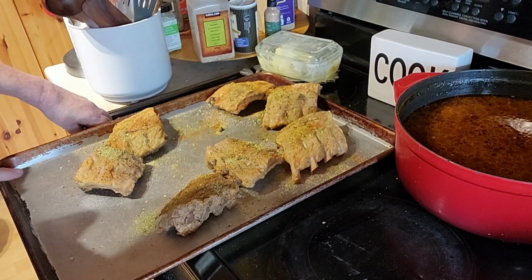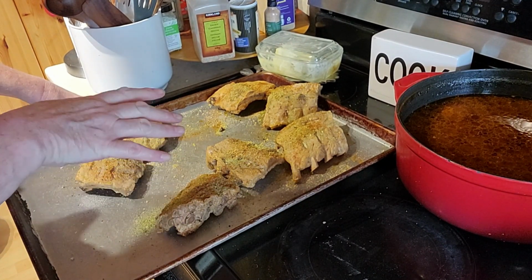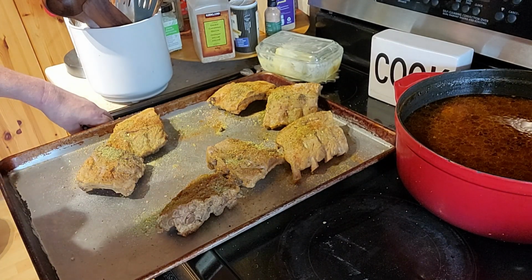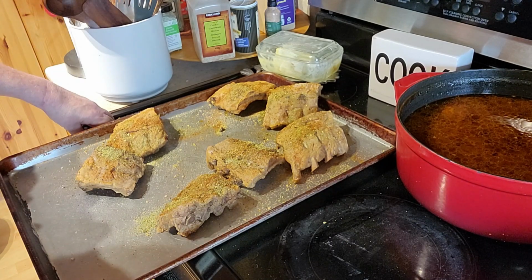Okay, so I'm going to throw these in the oven for about 10 minutes. I got them all seasoned up. And then after 10 minutes, we're going to put some barbecue sauce on and then put them back in the oven. I'm putting them on low, about 300.